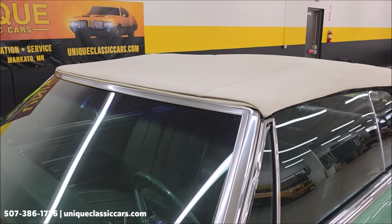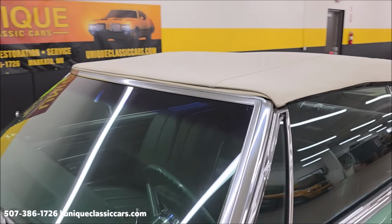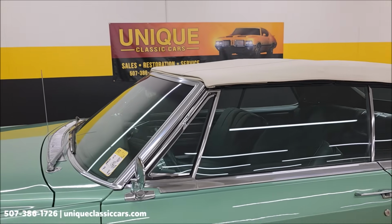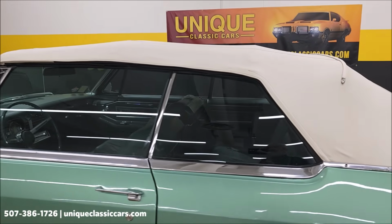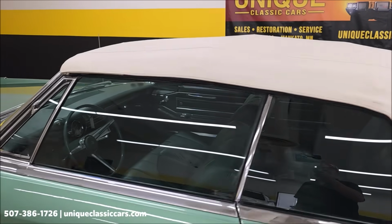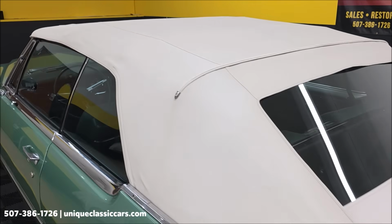And let's take a quick look at the top. Nice fit above the windshield. And as you could see, the power top functions as it should. Power windows rolled back up, so I could show you how they fit into the convertible top. Nice fit there. White vinyl. I've not noticed any rips, tears, holes.